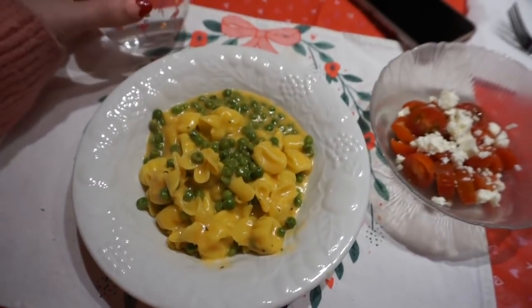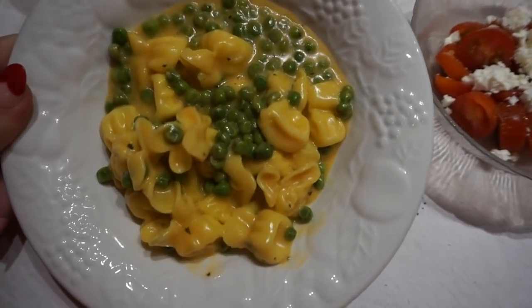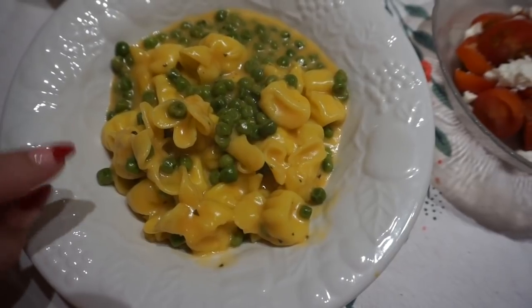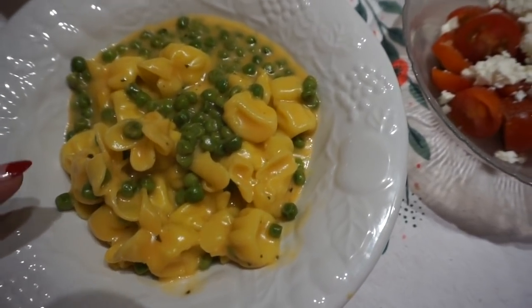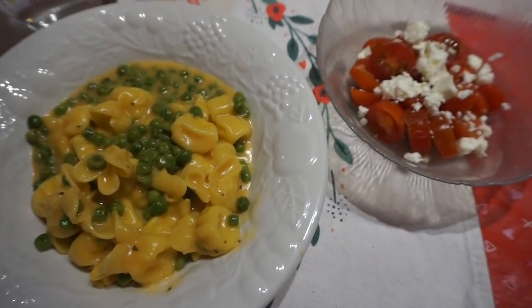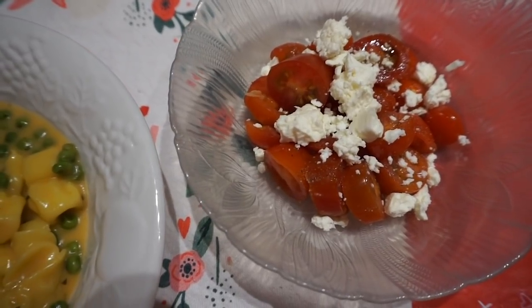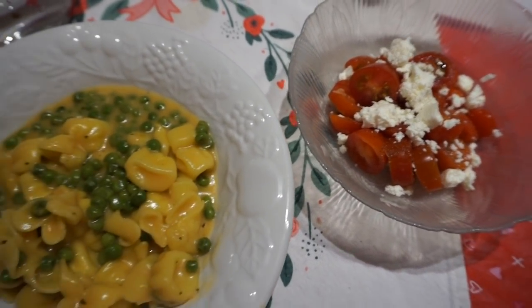Thank you, Scooby-Doo. Nady just brought us some water. And this is just a super simple dinner, but I made that fiaketti pasta, and I added some frozen peas, so easy. And I forgot to get greens somehow at the grocery store, so we're having a tomato feta side salad.